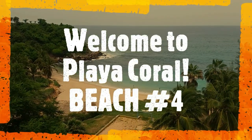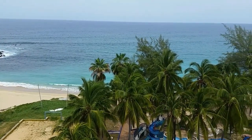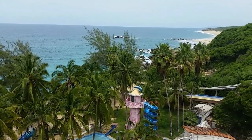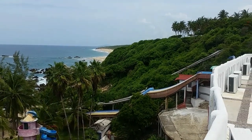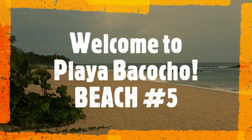So now we are approaching Playa Coral, beach number 4. This is very difficult to get to. You're going to have to watch my live stream from before. You're going to have to walk across those rocks on the right that you're seeing, but I did manage to get down here and take a quick little video. It is the hardest beach to access, but it is one of the most beautiful, also one of the most dangerous because there's lots of rocks breaking on the waves.